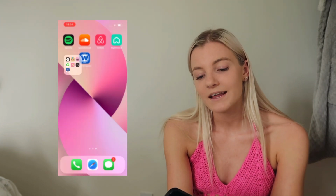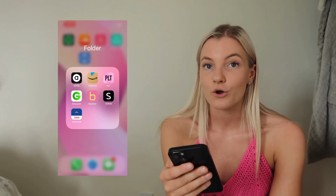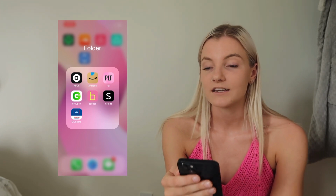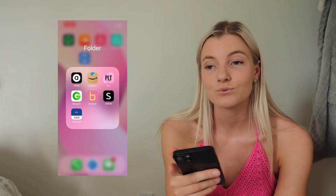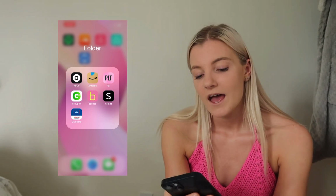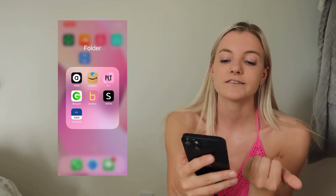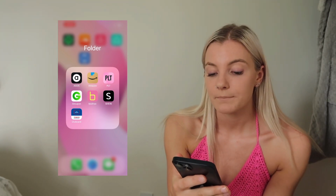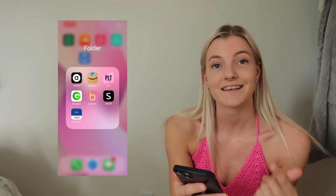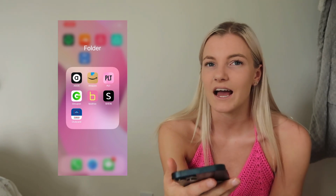I then have my online shopping folder. I used to have so many on my old phone, but I decided to cut down a lot because I barely ever used any of the ones on my old phone. So I have the main ones now. I have ASOS, Amazon, Pretty Little Thing, Groupon, Boohoo, Shein, and then Tesco. So yeah, they're the main ones that I use, I would say.